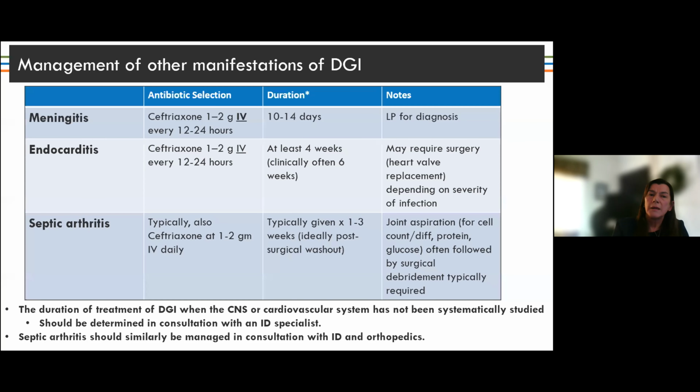As far as meningitis and endocarditis, both of those use ceftriaxone 1 to 2 grams IV every 12 to 24 hours. Meningitis is treated for 10 to 14 days, whereas endocarditis is treated for at least 4 weeks and often up to 6 weeks. And be aware that endocarditis may require heart valve replacement, and we have had a few of our cases in California that have required that.